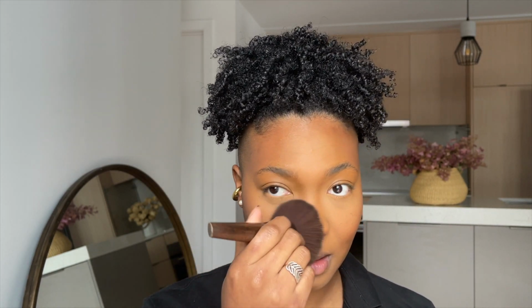because the highlight shade that I use, the concealer from Pat McGrath, is not super light, so I feel like I can go in and then just make sure I get that brightness. You know, the powder is going to help me with the brightness that I like. So that's pretty much everything. Going to dust it off and then move on to the next step.